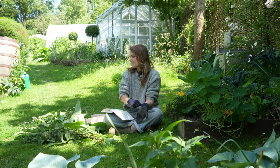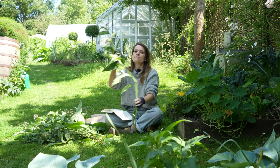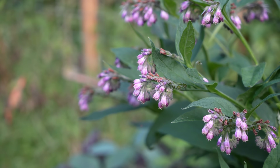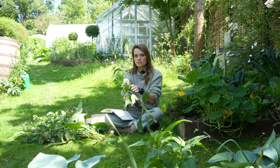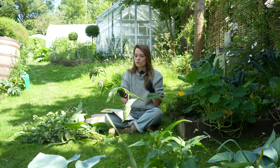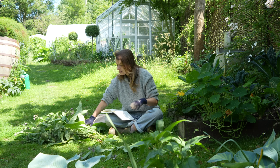But comfrey is an amazing plant because it's really good for the bees, and you can make homemade plant food with it. So this grows really quickly, and the flowers refill with nectar in a really remarkable time as well. And there's so many flowers per plant. It's really generous for the bees. And once you've cut it down, it regrows so quickly. It's a great plant to have. So cut down a bunch of comfrey.